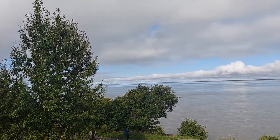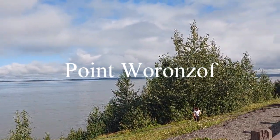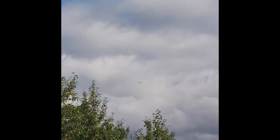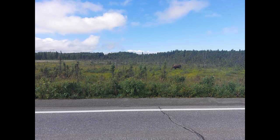We are in Anchorage, Alaska. We're at Point Worsnoth. It's a park near the airport, and we can see planes coming in, taking off and landing very low. Here is Alex touching the ocean. We were excited to see a moose right near the airport.